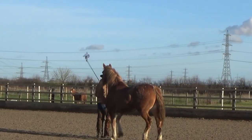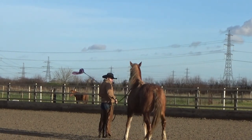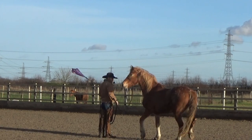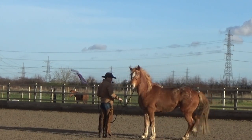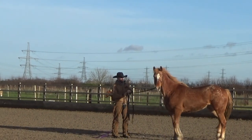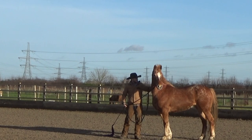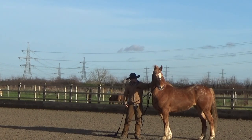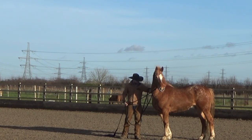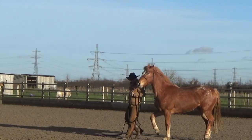Still a little on top of me, but I can cope with that because we've got buttons now. You know what that flag means. Doesn't mean rear. You can try rearing if you think it'll help you, but that's the one where you back up those couple of steps because that brings you this. It brings you that affection. Brings you that praise. Let's go ahead and walk around. Let's quit. Let's back up.